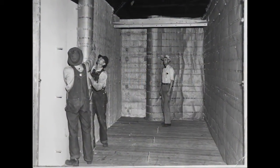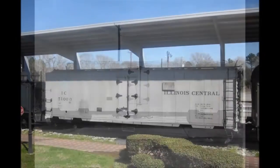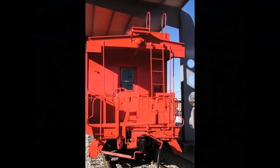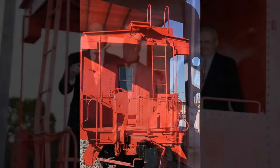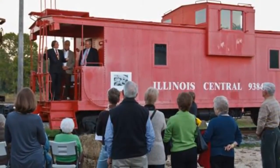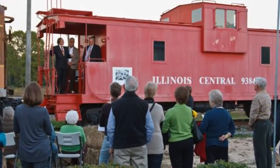A one-of-a-kind refrigerator car, made of aluminum and manufactured right here in the McComb shops, takes its place in line. And, of course, the familiar red caboose, one of the more recognizable railroad symbols of the bygone era. Always a popular attraction for the thousands of tourists who visit each year, this cupola-style caboose was built in IC's Centralia, Illinois shops in 1966 and was the largest class of caboose manufactured.